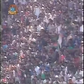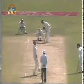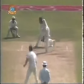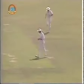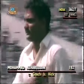Yes, and that looked a little bit like a tired shot to me. It's been a splendid, almost memorable innings this has been. Just looked a little bit tired. Graeme Hick deserved this wicket. He bowled a nice tidy spell for his team who were in a bit of trouble. And a very simple catch to Graham Gooch at mid-wicket. 362 for 7.